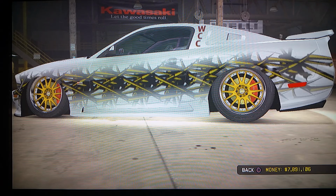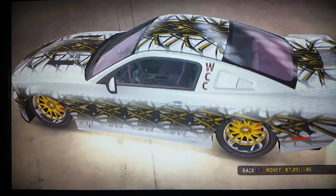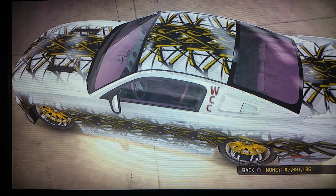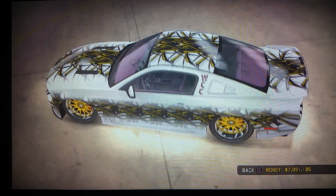It's nice. Alright, so now we'll pan around to the top. See, this is 100% one of a kind, original. Look at that top side. Nobody's ever done anything like that.